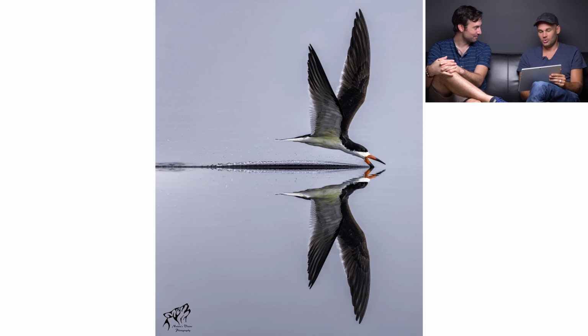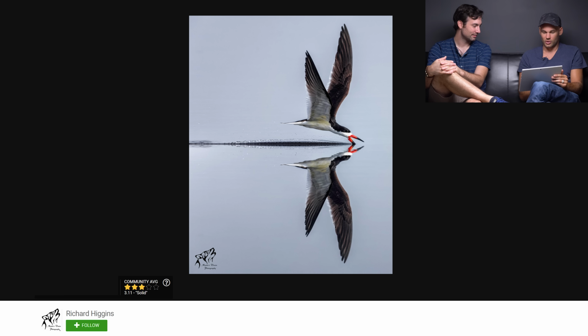You need to bring the logo up to the level of your photography, and if you can't do it, like most of us can't, think about it. I went to school for graphic design, and I know I'm not good enough to do it, so I hired somebody to do it. You got to get out there and hire somebody to do it. Community gives it 3.1 stars.